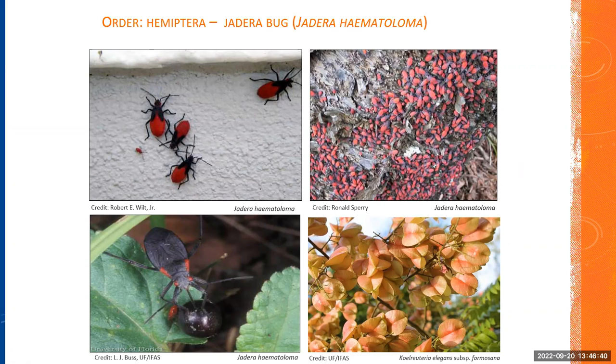So these bugs aggregate to feed on seeds that have dropped to the ground. They'll feed on the trees overhead. They'll feed on Koelreuteria, they'll feed on balloon vine. But this is another one in the spring, Faith, almost like the month of March or April, of Jadera bugs coming out every time. And we get the worst infestations in Hernando, in my other county. And so that's when we start seeing a large amount of critters.